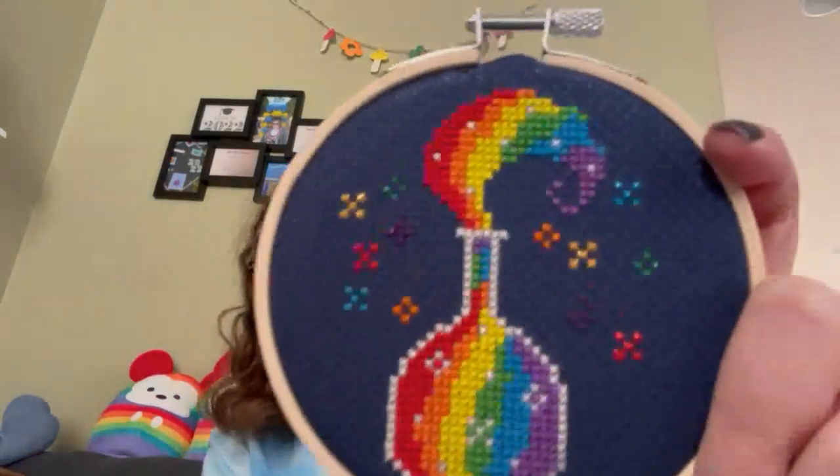I love this piece. This is from Foxglove. It'll be down below. It is in the Pride collection, which is still available right now. I believe it's available all month, and I highly suggest it. Very beautiful patterns.